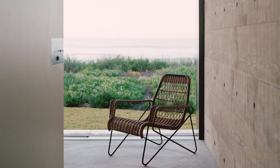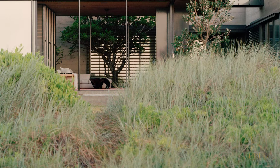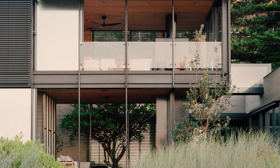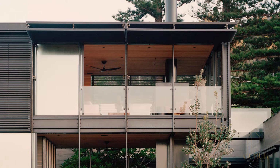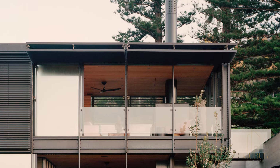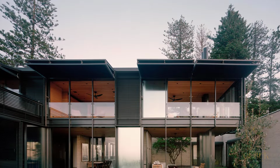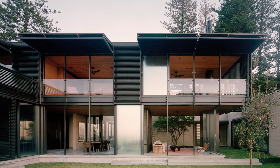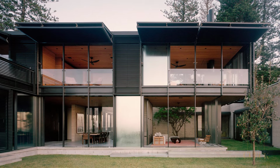The entrance leads directly into an open-plan kitchen, dining and living area lined with glazing on three sides. Sliding doors can be retracted to connect this space with the garden. On the opposite side, sliding glazed panels lining an interior courtyard and pool allow cooling breezes to naturally ventilate the interior.